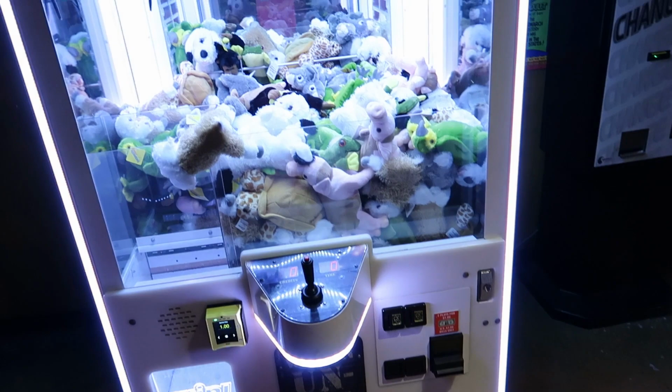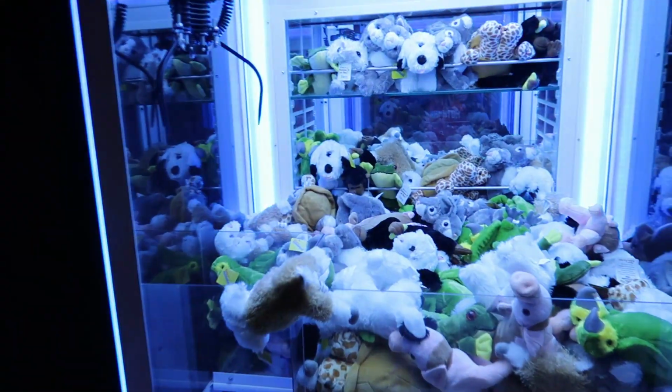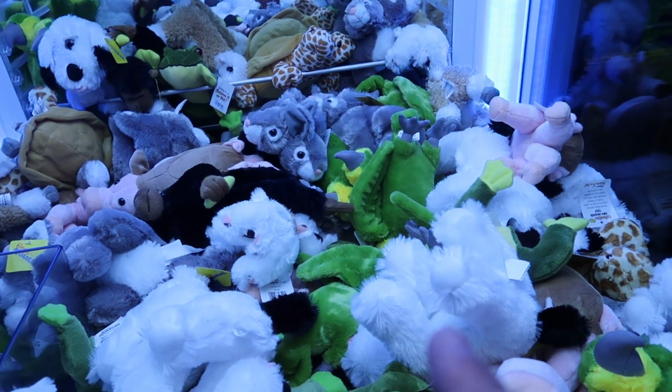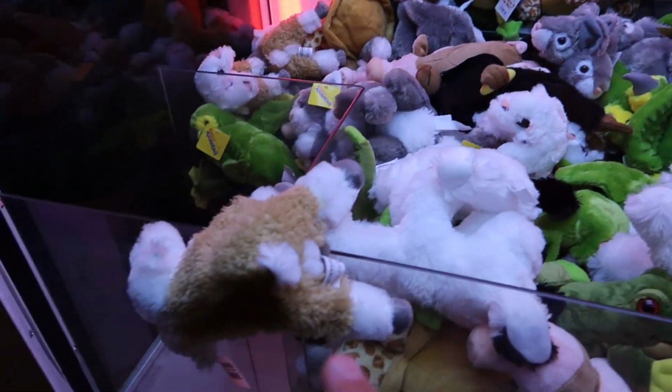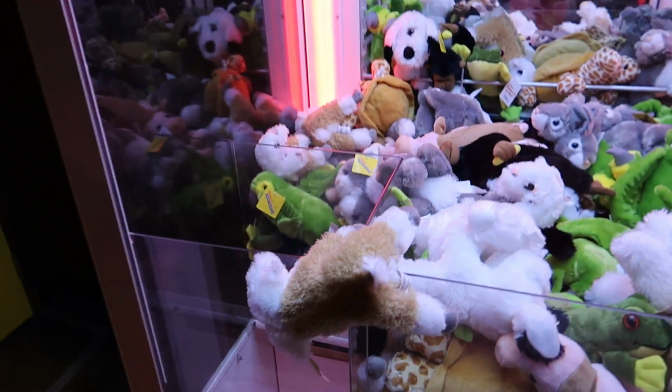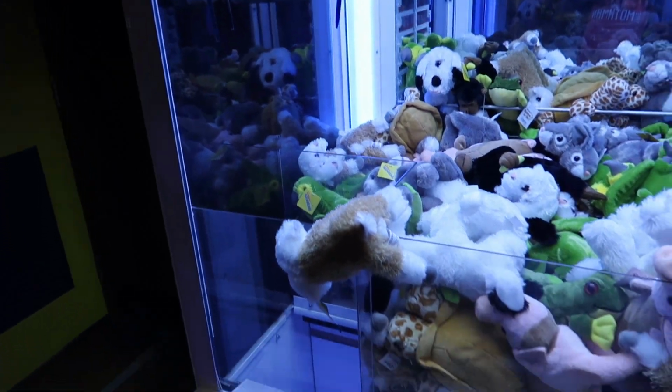Have a Ripley's claw machine there. You can see all the animals are freak animals. Some two-headed rabbits. There's some two-headed parrots. It does appear this two-headed cow is just barely dangling right there. I don't know if we can grab him though, but we can sure try.